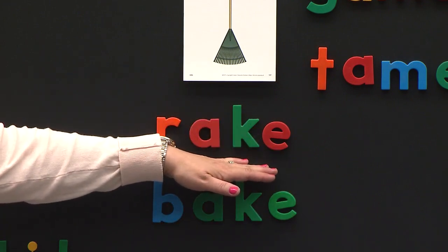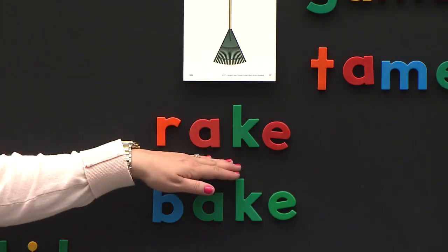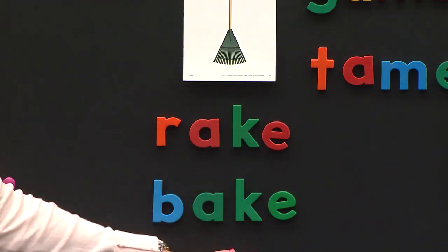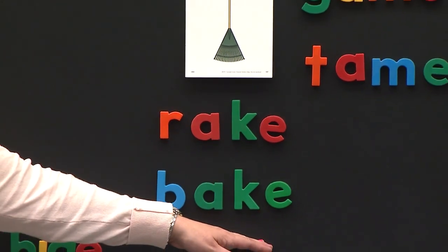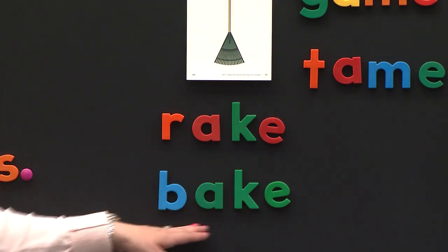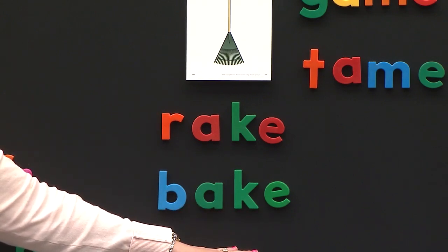Ooh, Angelina. Rake. Let's see if she's right. Rake. She did it. Give her winky blinky. Sit down. Let's look at this next word. Read this next word in your brain. Elijah. Bake. Let's see. Bake. We'll give him winky blinkies.